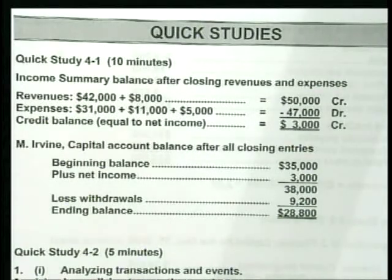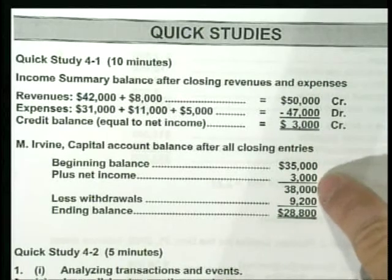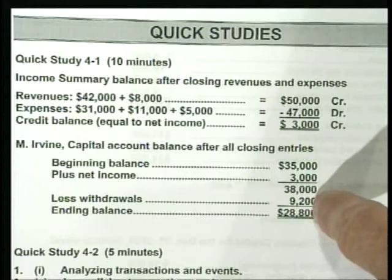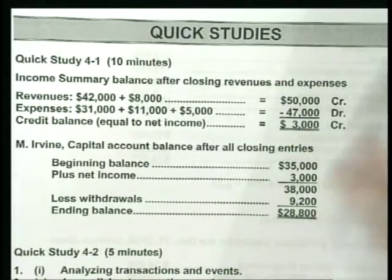The capital account, after the closing entries, again, it's the beginning balance plus the net income. That came from our third closing entry, less the withdrawals. That came from posting the fourth closing entry. Okay? You with me? And that gives us our ending balance of capital. Okay? So what would that be called?